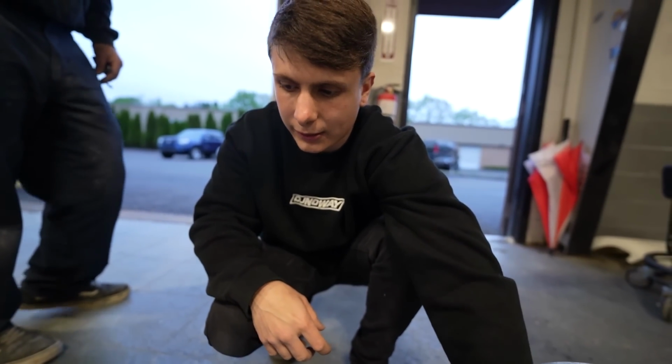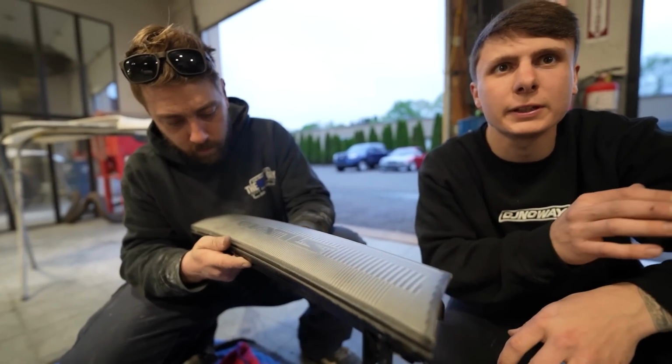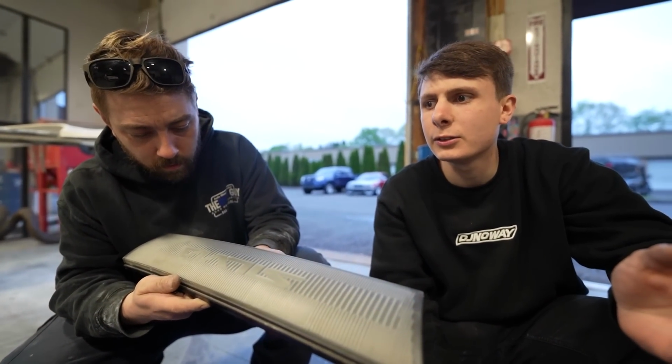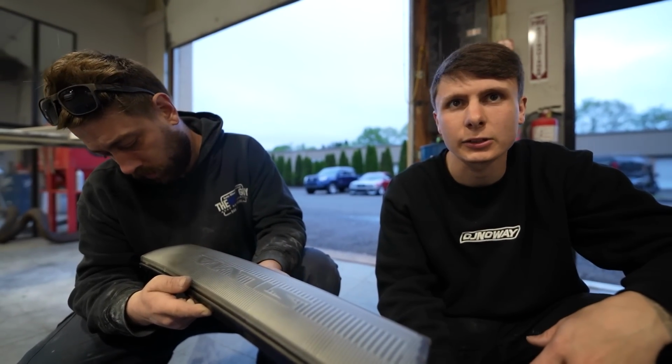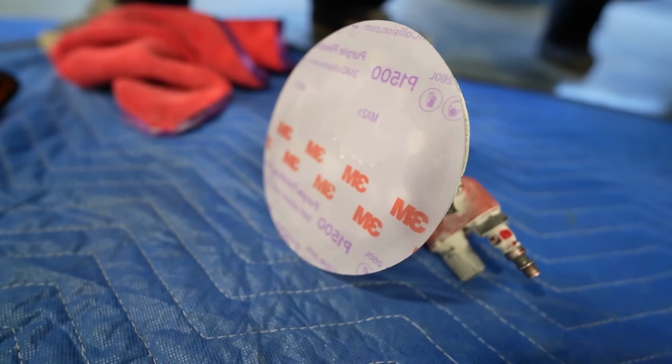That was 1,500 grit. That was me checking it. We'll check and then go back over it. You want to get a clean surface. Some say you can use glass cleaner. I just use soapy water. And then we'll go to 2,000. That's that good stuff. If you know, you know.